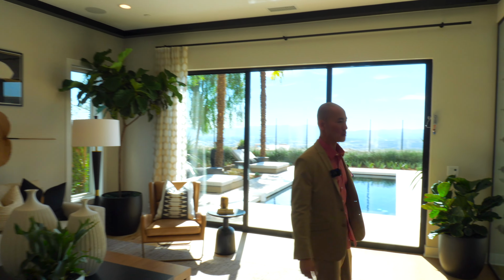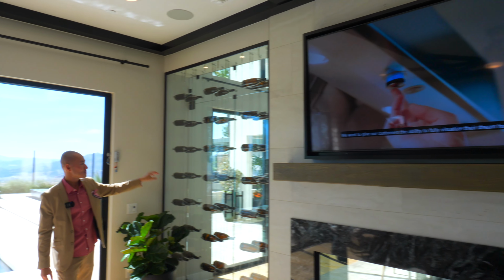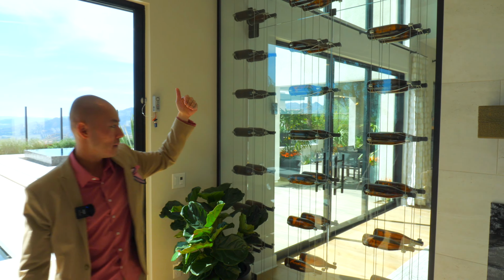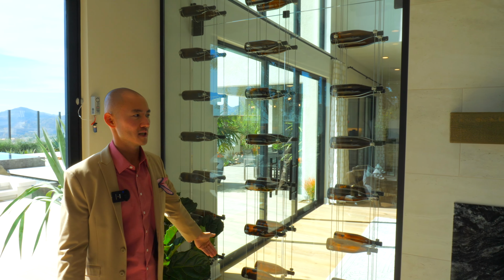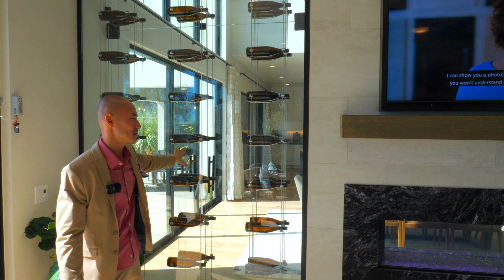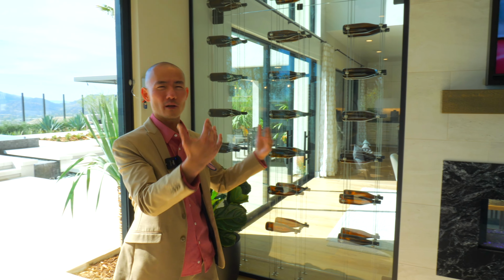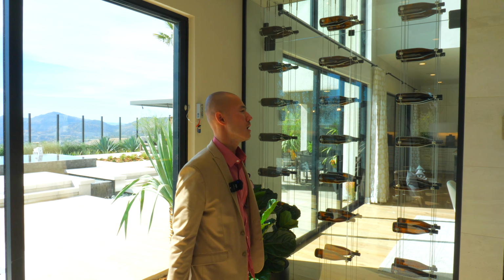All right. Okay. So we got a double sided fireplace, right? Now you see this wine display right here. It's nice and all, right? It blocks off more of the space here, right? So if you guys are gonna have the fireplace, and just really don't have this here, it's just to open up the space, right? Just to make it more free flowing. Am I right? Okay, awesome.